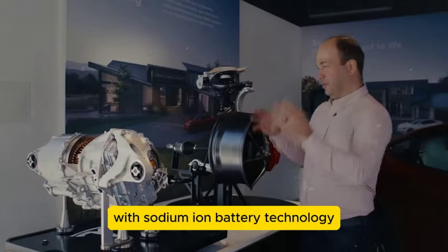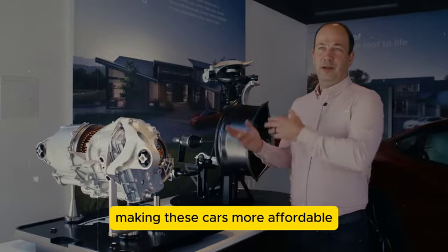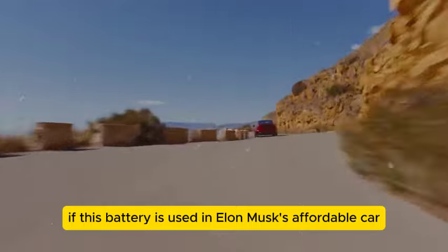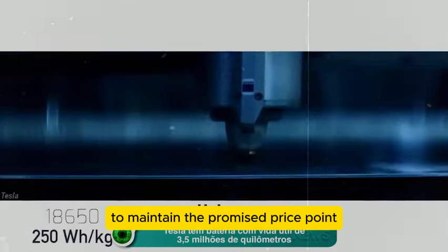With sodium-ion battery technology, production costs decrease significantly, making these cars more affordable. If this battery is used in Elon Musk's affordable car, there would be a need to compromise on performance to maintain the promised price point.